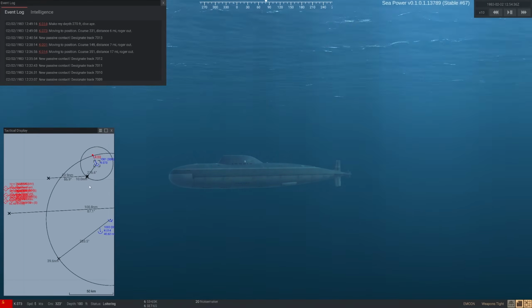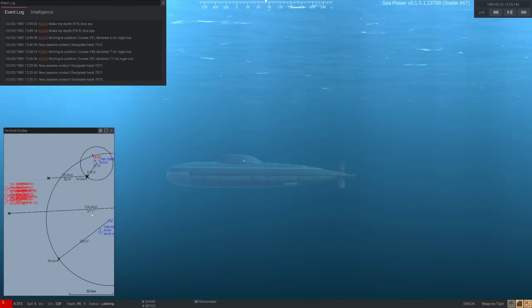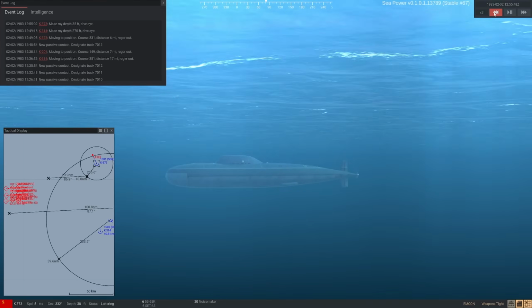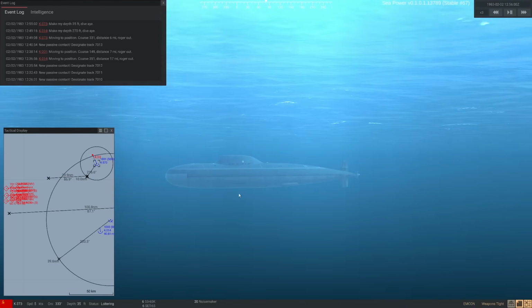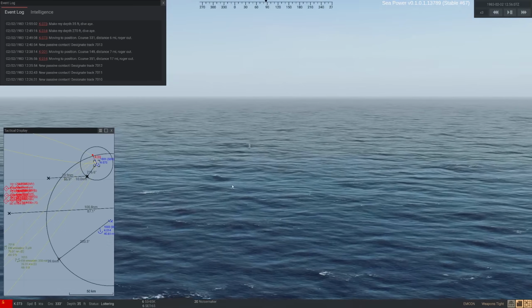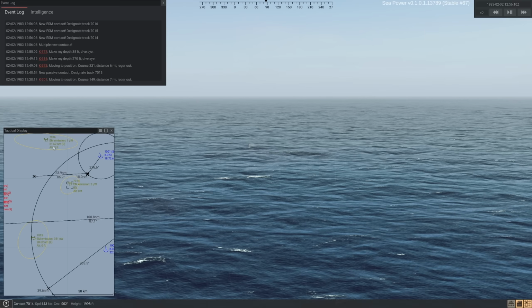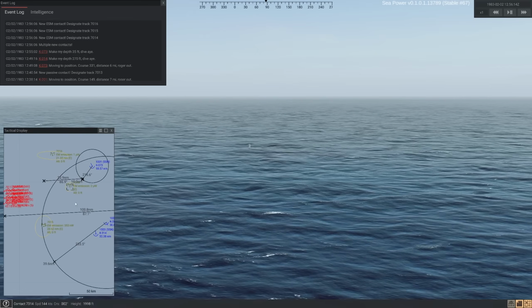Where are these guys? Let's go to periscope depth. Not that I want to activate my radar, but I could pop the ESM mast up and potentially get a detection like that. ESM mast up. Hello. Okay, at least we know where the helicopters are. There's one fairly close, 18 miles out. The other one's 21 miles, and there's another at 40 miles. Those helicopters are definitely going at it.